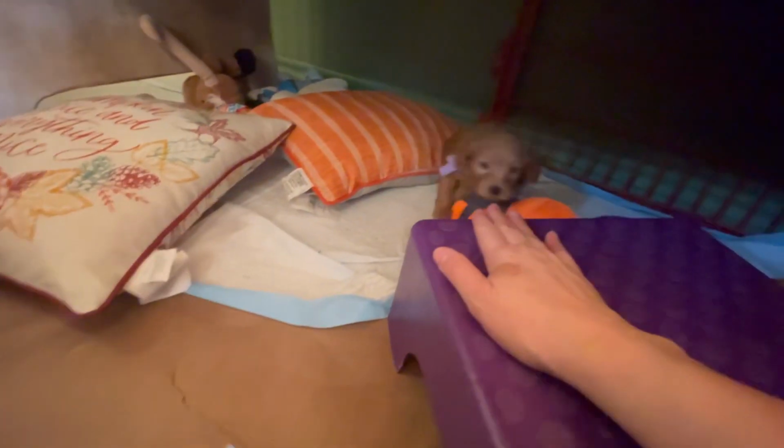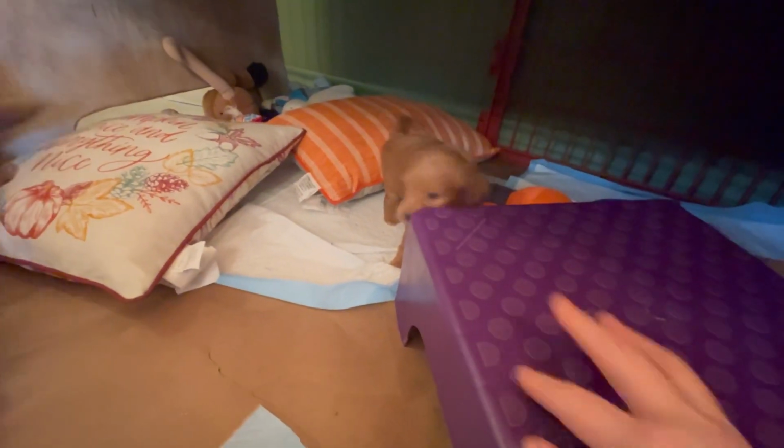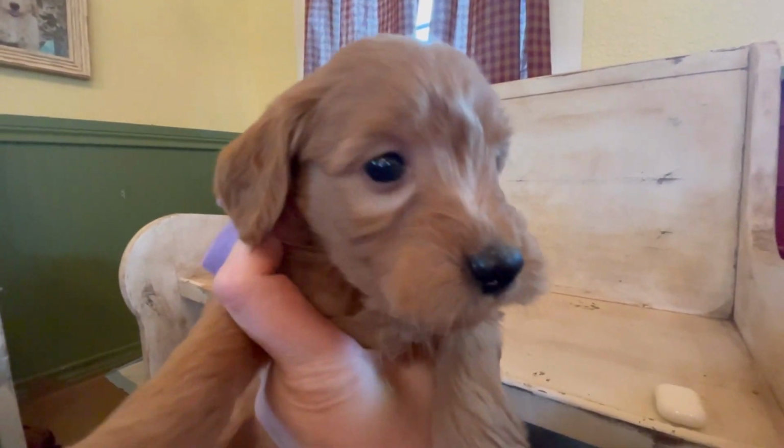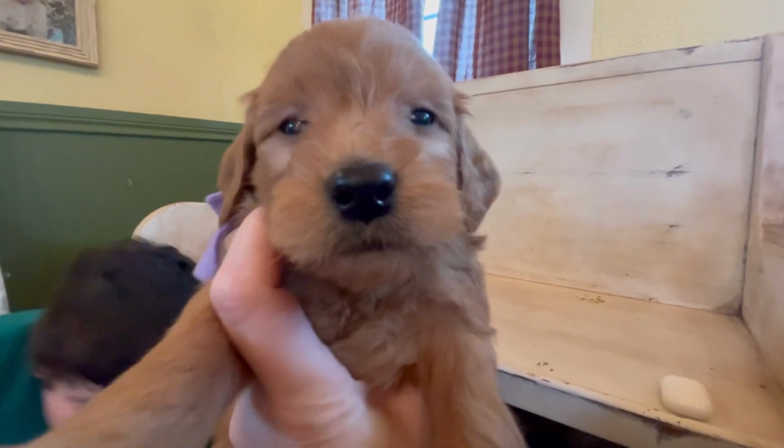Come here, Pumpkin. Hi. Hi. Yes. Come here. All right. Let's switch hands here so I can actually pick you up. Here is little lavender girl. Say, my fluff is growing out. I'm getting fluffy. Yes, you are.